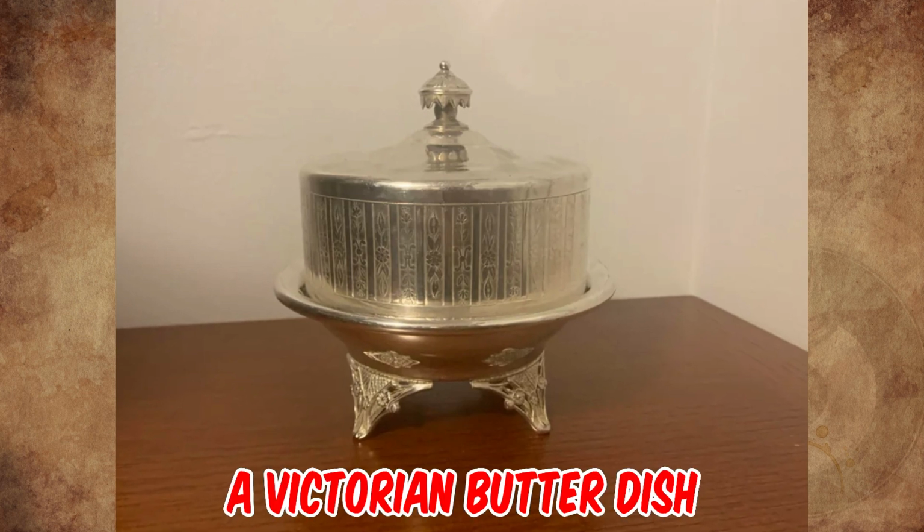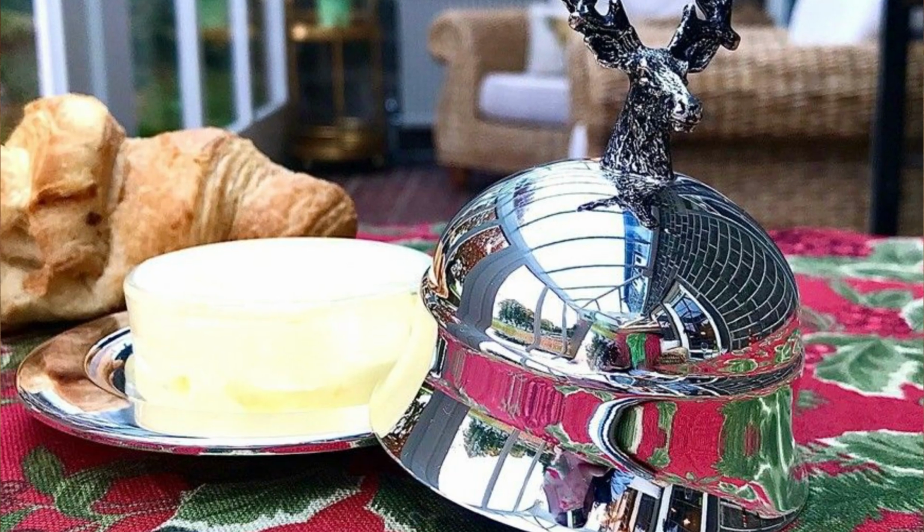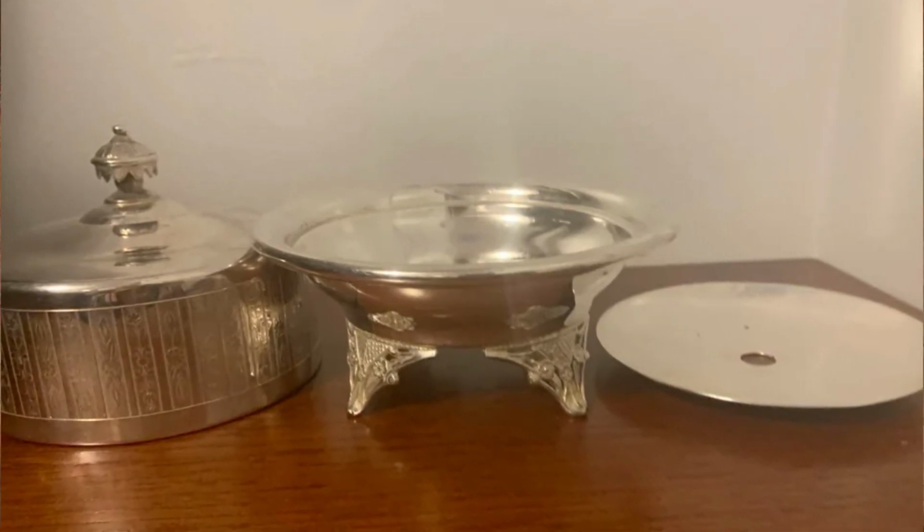It's a Victorian butter dish. These butter dishes were made to hold the traditional round shape of butter at the time and came with an ice chamber to keep the butter cold.